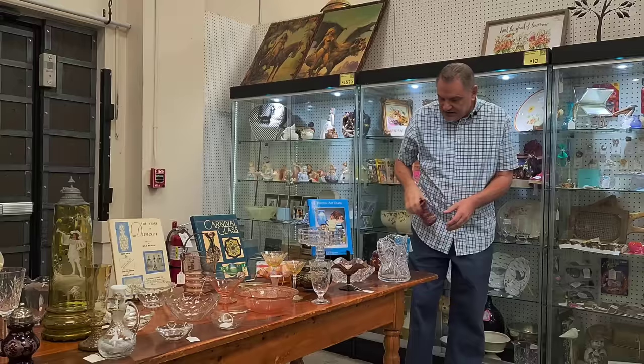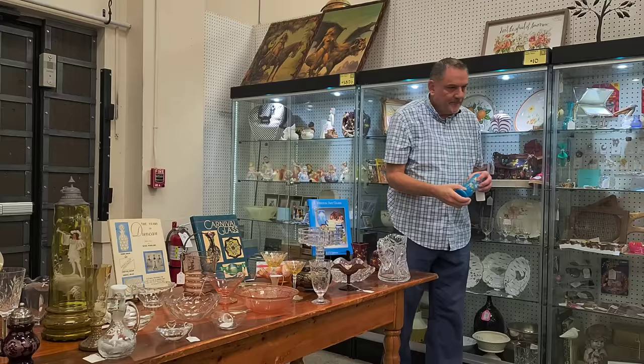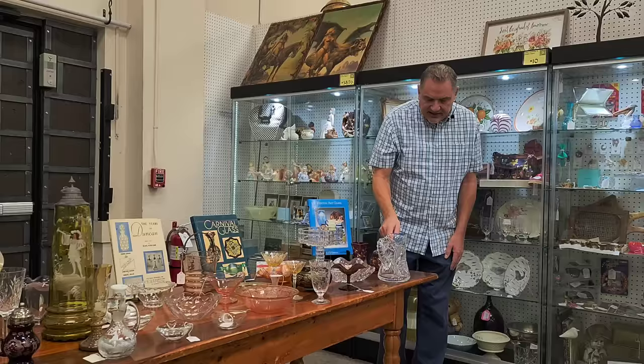Here's another example of Victorian. Again, hand painted, over the top. Is that the same like satin glass? This would be called satin glass. Yeah. Okay. Satin glass has been made through the years.